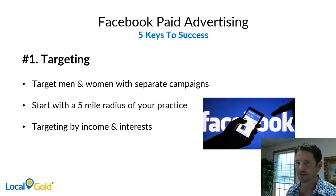I'm going to go through the 5 keys to success very quickly for you here. First would be targeting, right? You want to target men and women separately with separate ad campaigns so you can call out to them in your copy. Hey moms, hey men, hey guys. You want to speak to them in your ad copy. It doubles the results, and we're seeing a lot better results by just targeting everybody within a specific area.